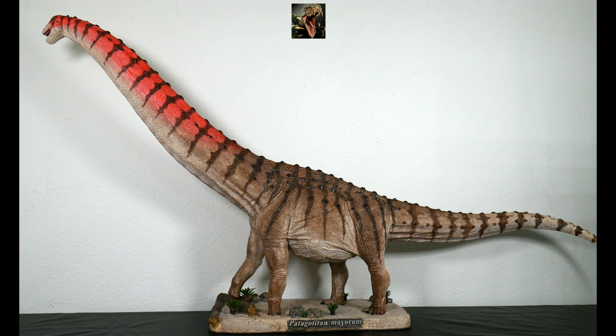You can see the scalation right there. I mean, once again, the attention to detail. I know I'm sounding like a broken record, but hey, it deserves it. You've got more of that scalation down there, and you see how the striping goes. It's just so nice. And we go down the tail, and the tail, relatively speaking, isn't that long. If you want to compare it to a Diplodocus, Apatosaurus, Brontosaurus, what have you, they're long, but that's not their claim to fame.